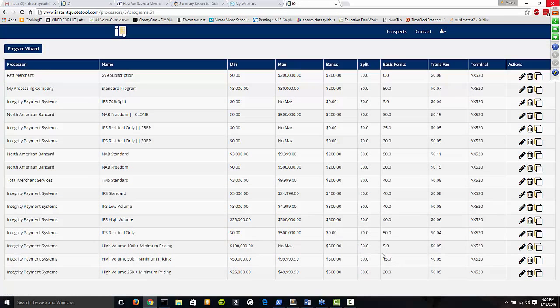So we know the way it works is they have different minimum basis points of markup, as you can see right over here, based on the volume. So if the merchant does 25,000 or more in volume, you have to price them at 20 basis points. If they do 50,000 or more, you can price them at 15, and if they do 100,000 or more, you can price them at 5. So you can see that, and so what you would do is you would create the first one, then hit clone twice, and then create these other ones, so that the only one that shows up is the one that matches the volume criteria here.